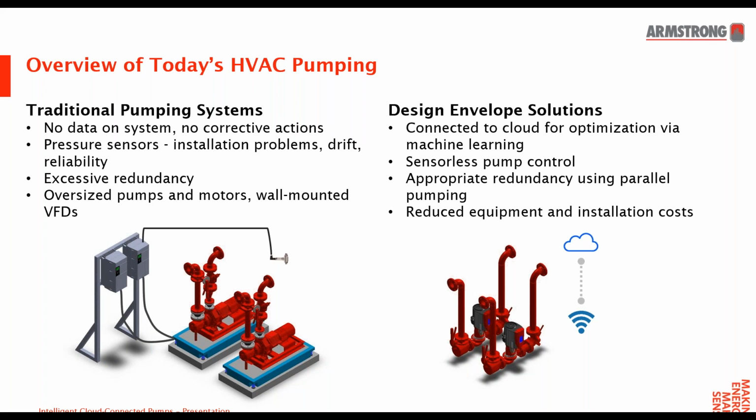So what our design envelope solutions do is that they provide the lowest first cost and lowest life costs. And all of our design envelope pumps today are now able to be connected to the cloud for optimization via machine learning. We won't talk about that in today's session, but we also have the sensorless pump control, which is essentially a control algorithm that's embedded in our pumps that allows you to eliminate the use of a DP sensor. We also include appropriate redundancy using our parallel pumping, and this will allow us to reduce equipment and installation costs.